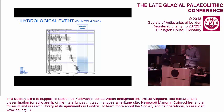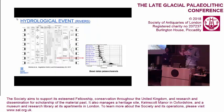Possibly it can be linked to an intra-Allerød cold period. That's also possible, but we've got no proof of freezing. There's no indication, no features which can be linked to cryoturbation or something like that.